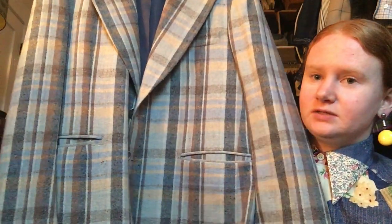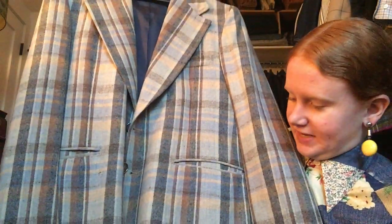But that being said, I bought a blazer. Had to, I'm sorry. It is too beautiful to pass up. So this is the blazer that I picked up from Savers. You might be like, oh Corinne, that's a very nice plaid blazer. Thank you for sharing. It's not just any plaid blazer. Can we just take a moment of silence for this? It is from the 70s, obviously. These thick lapels really give that away. It's just like these beautiful blues and sort of tan colors.